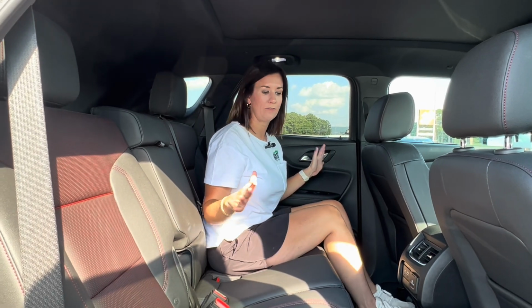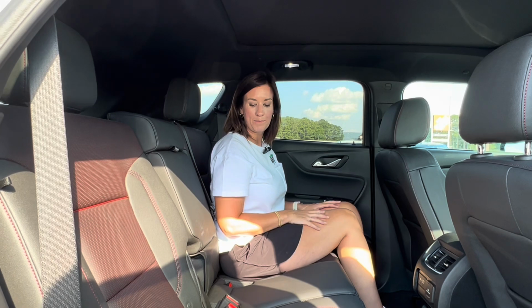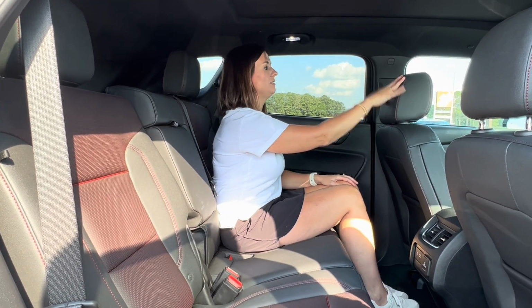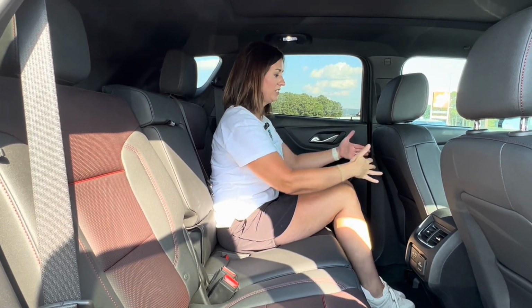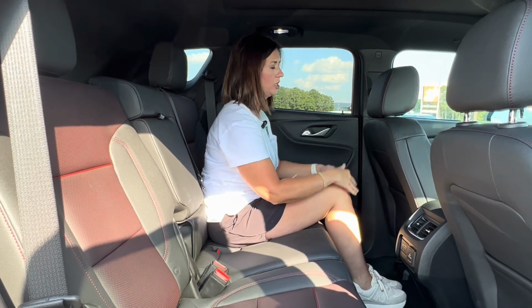Now we're in the back of the 2023 Blazer. For this to be a smaller SUV, the back seat is huge. There is tons of room. So this seat in front of me is set to, for me, I'm 5'6", and look at the space I have. I mean, my knee, I'm nowhere near touching it.